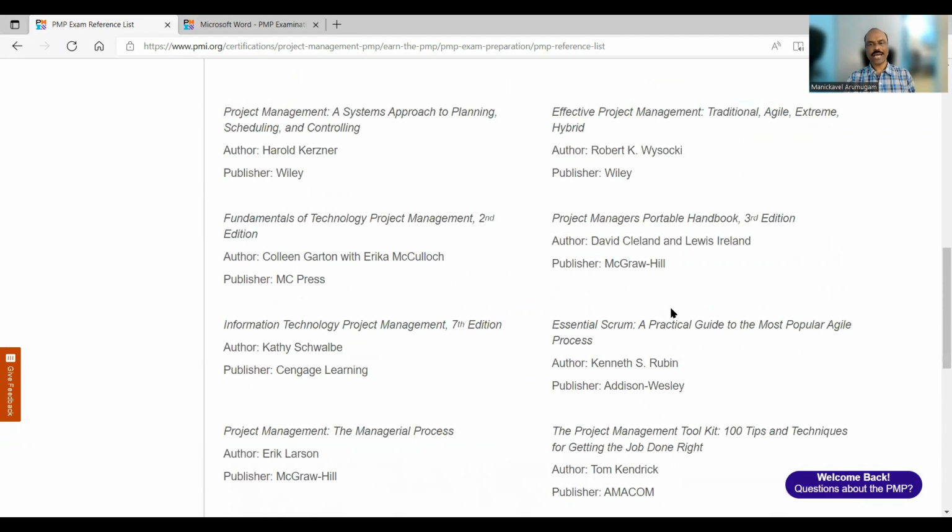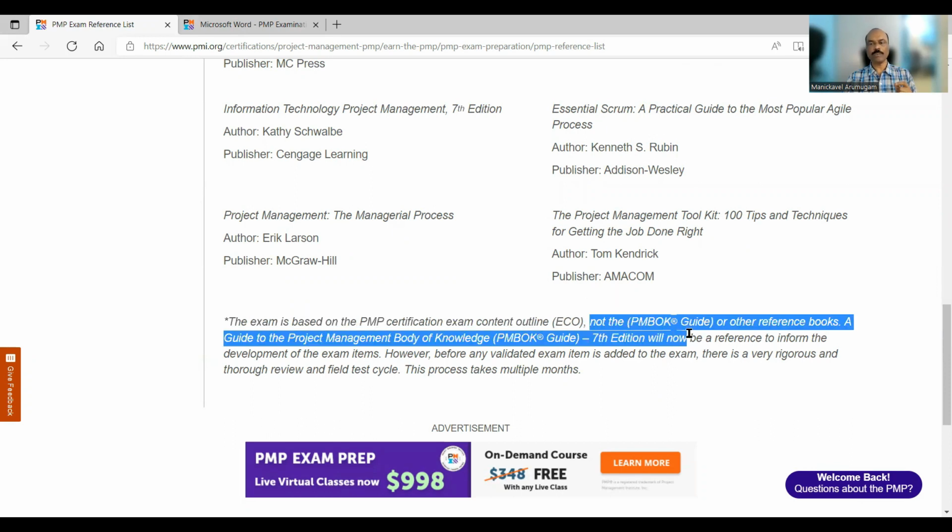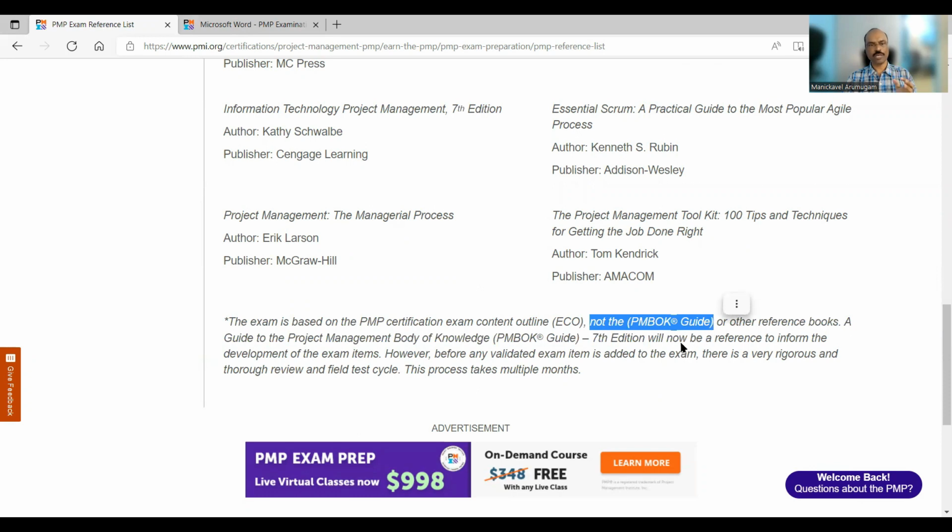Okay, you can see here, the exam is based on the PMP certification exam content outline. Okay, I will show you what the exam content outline is, not the PMBOK Guide. Please take note of this point. The exam is based on the ECO, that is the exam content outline, not on the PMBOK Guide. A Guide to the Project Management Body of Knowledge, PMBOK Guide 7th edition, will now be a reference to inform the development of the exam items. Okay, 7th edition is one of the references, but it's not the only reference.